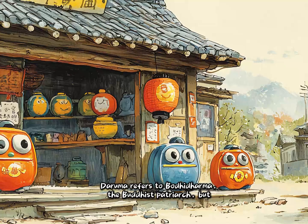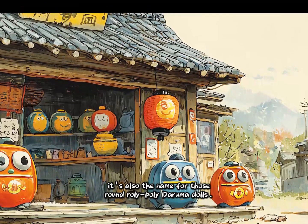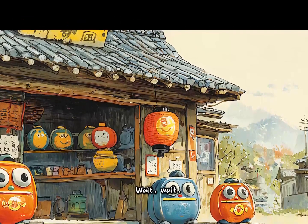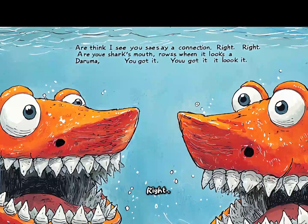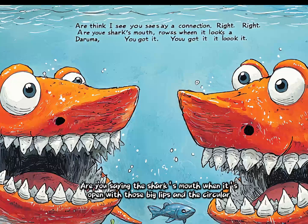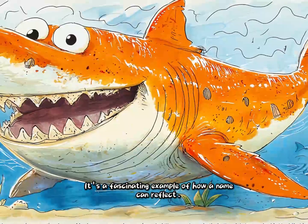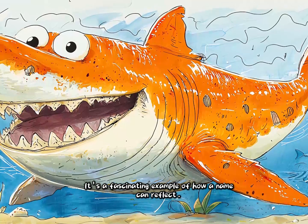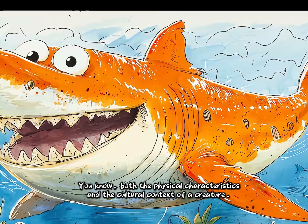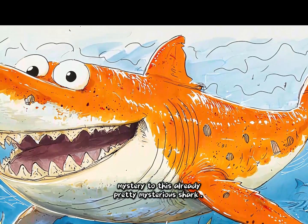Daruma refers to Bodhidharma, the Buddhist patriarch. But it's also the name for those round, roly-poly Daruma dolls, those symbols of good luck in Japanese culture. Yeah, wait, I think I see a connection. Right. Are you saying the shark's mouth, when it's open, with those big lips and the circular rows of teeth, looks like a Daruma doll? You got it. It's a fascinating example of how a name can reflect both the physical characteristics and the cultural context of a creature. And in this case, it just adds another layer of mystery to this already pretty mysterious shark.